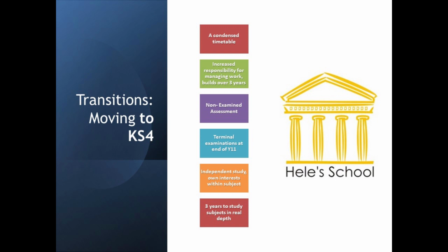We offer our Key Stage 4 over 3 years in order that we can really explore those subjects that students have chosen in depth. This gives teachers the opportunity to make real-life links with the learning and for them to share their passion for the subject and take students out on visits.